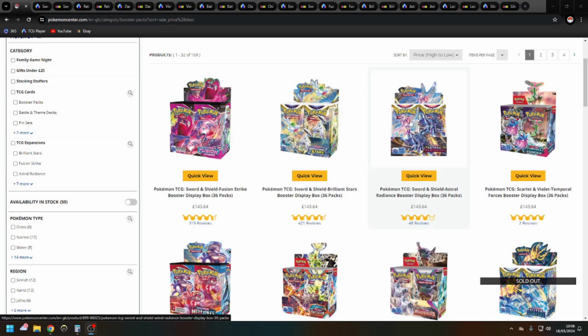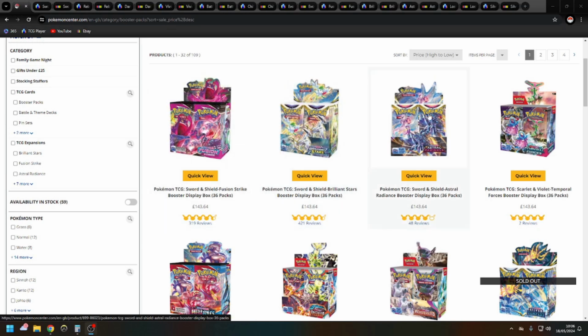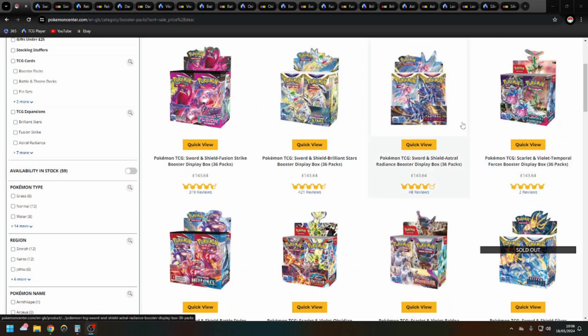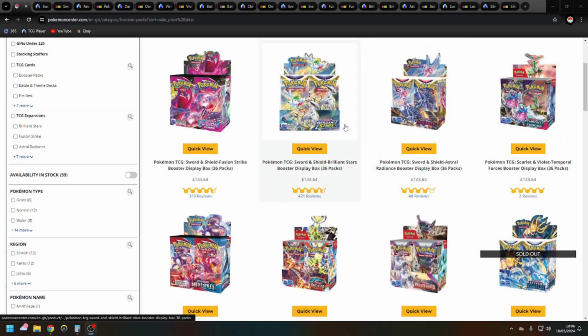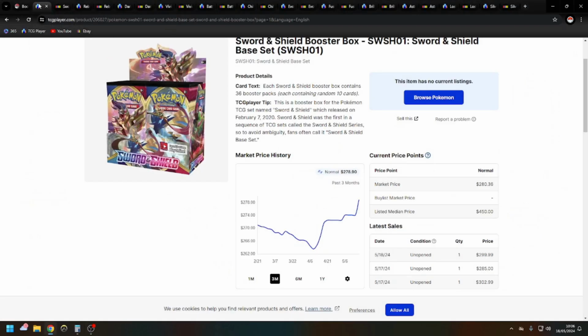I do think that Astral Radiance and Fusion Strike are going to be the next ones to pump when they go out of stock, and then Brilliant Stars and Silver Tempest are going to follow behind that as well, because they're both excellent sets. But I do think the money's going to flow into Fusion Strike and Astral Radiance first. Anyway, it's important to see just what's in stock before we start analysing prices, because that does determine what's going on with prices at the moment.